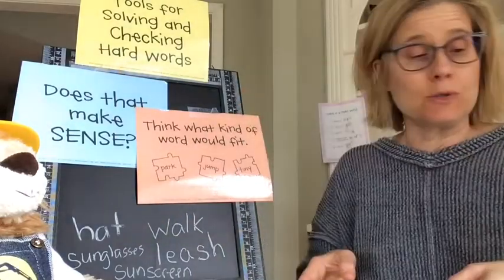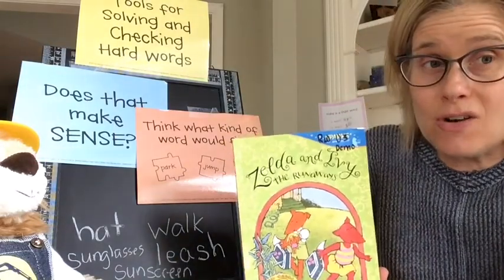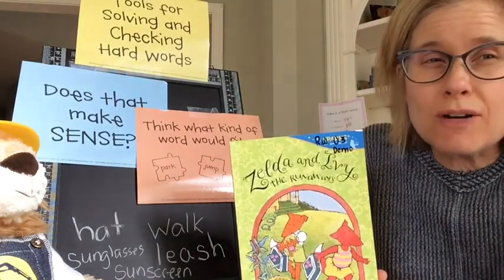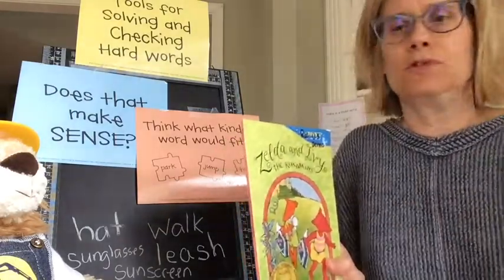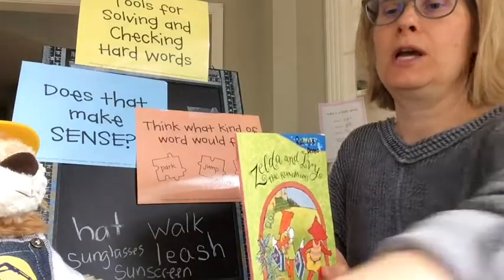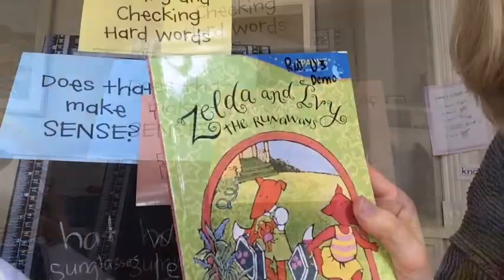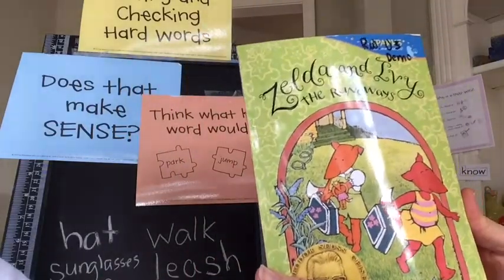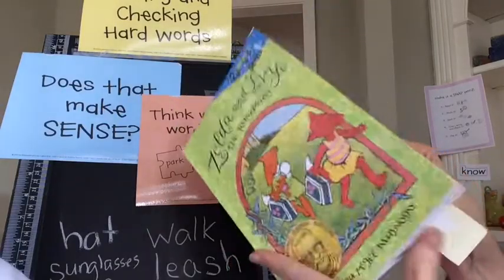Would it be tiny? So what I'm going to do is read some of this book called Zelda and Ivy to you. And you're going to notice that some of the words have Post-its over them, so you can't see them. So we're going to try to figure out what those words might be just by what is happening in the story, okay? I'm going to move my stuff over. I'm going to move you a little bit closer so you can see the words a little bit better, okay? So it's called Zelda and Ivy, the Runaways. Sorry, the glare is a little bad, guys. I'll try to turn it so you can see it. So I've covered some of the words, and we're going to see if we can figure it out.